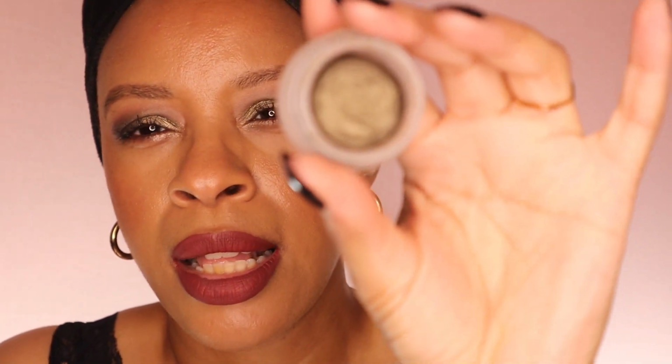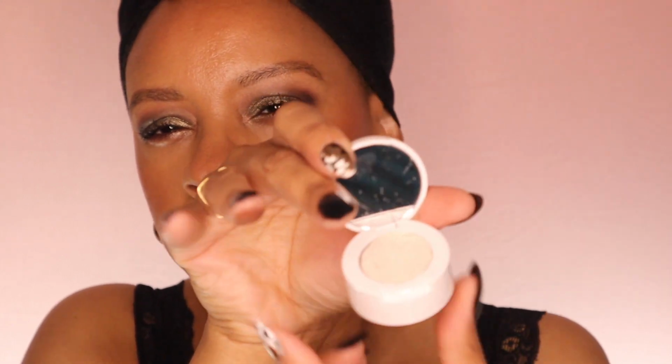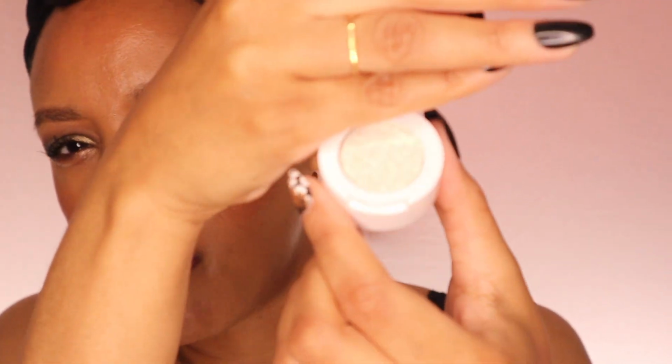Next up is one of the Auric Smoke Reflex in the shade Entice, and I will show you what she looks like. It's this one here. Look how stunning that is. This shadow is beautiful. It also has a topper on the top that I don't really reach for all that much, and I'll show it to you here. It's beautiful, but I don't really reach for it that much. It's more of a white with a green reflect to it.